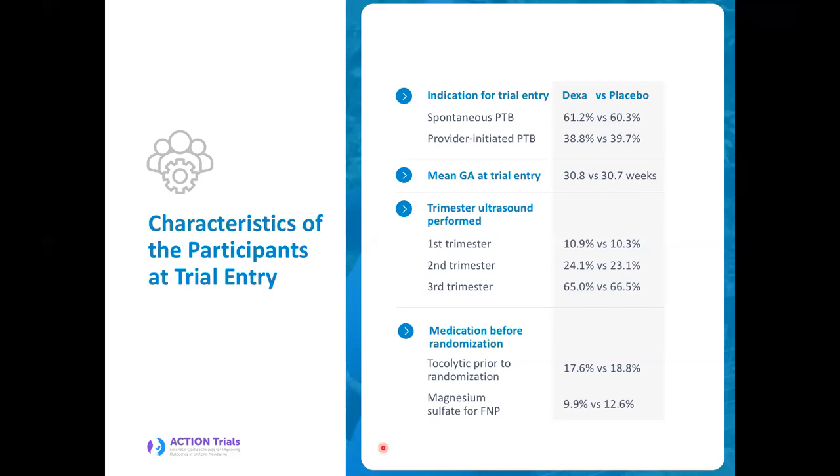The medications that we looked at, which had been provided to the women prior to randomization, and we looked at tocolytics, which were around 17 to 18% for the two arms. And magnesium sulfate for fetal neural protection was low, but a slight variation in the two arms. For the dexamethasone arm, it was 9.9 and 12.6 for the placebo arm.